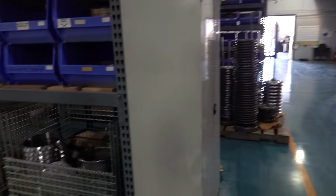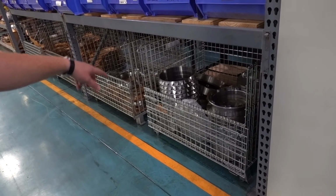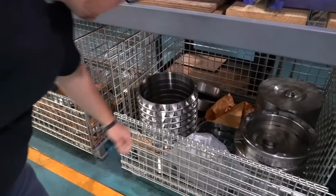Here's some more of our bolt together stuff. Our bolt together diesel welder. About to get one of these in the race truck. Oh yeah, oh yeah.